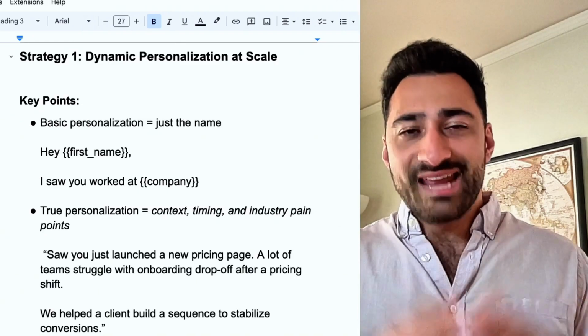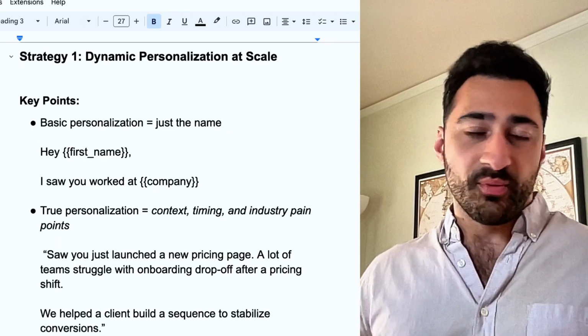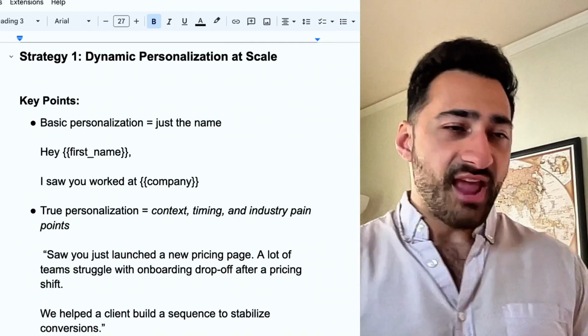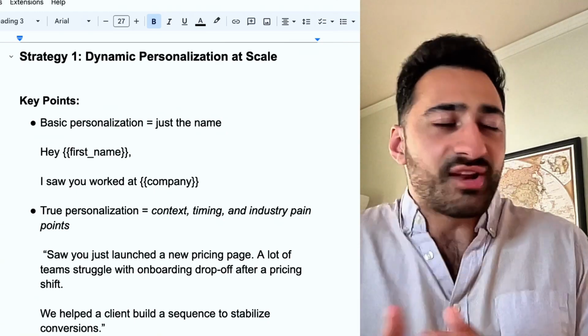First of all, there's dynamic personalization at scale. There's basic personalization, and then there's what I call true personalization. Your basic personalization is things like just the name, just the company. Hey, first name, I saw you worked at company. That's helpful, but that is just table stakes. You should have that no matter what.